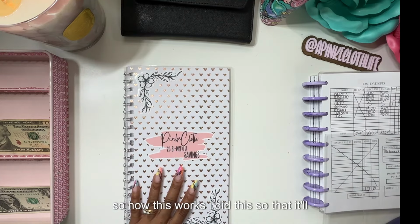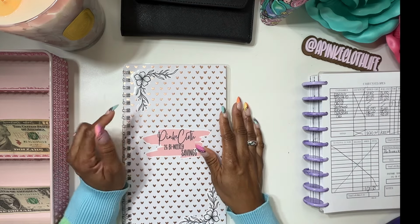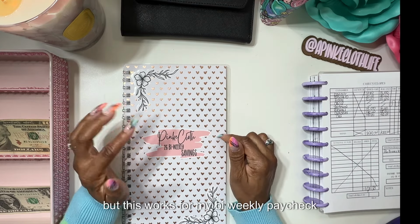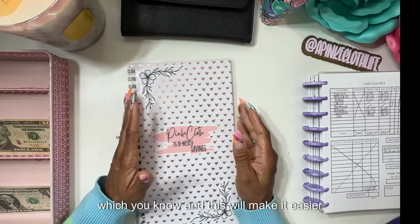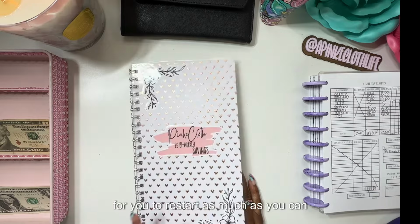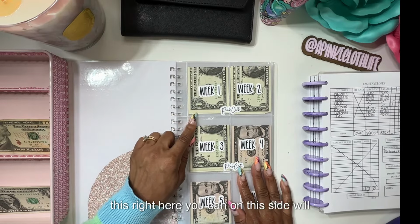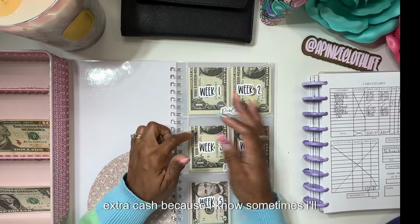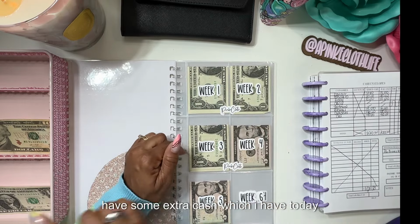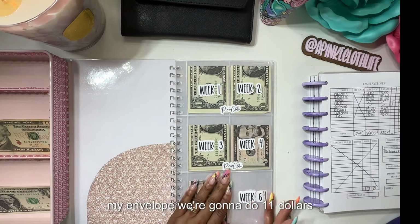So how this works, I did this so that it'll actually, and here's a sheet that's there. I don't know why I have that sheet, but this works for my bi-weekly paycheck, because I know I have the 52 weeks, and this will make it easier for you to restart as much as you can. So this right here, on this side will be your bi-weekly, but if you have some extra cash, because I know sometimes I'll have some extra cash, which I have today, which I am actually going to be putting in my envelope. We're going to do $11.